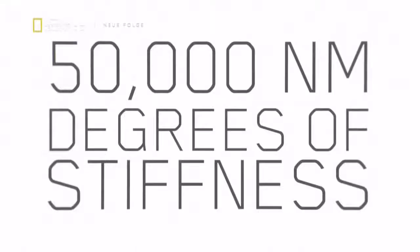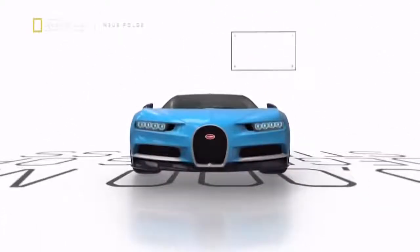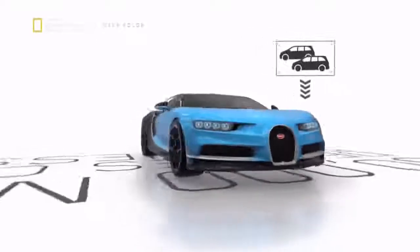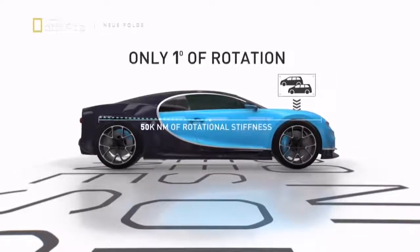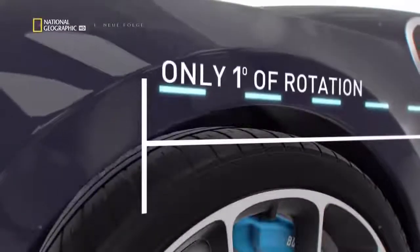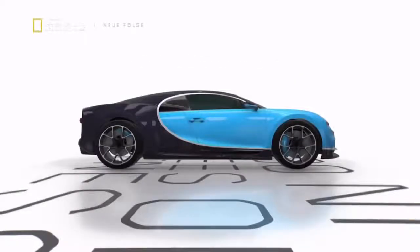A vehicle with 50,000 newton meter degrees of stiffness is so strong that if you placed two average minivans on top of the left front wheel, the right rear wheel would only go up by 1 degree. The fundamental idea behind the machine's stiffness isn't new tech, but rather nature.